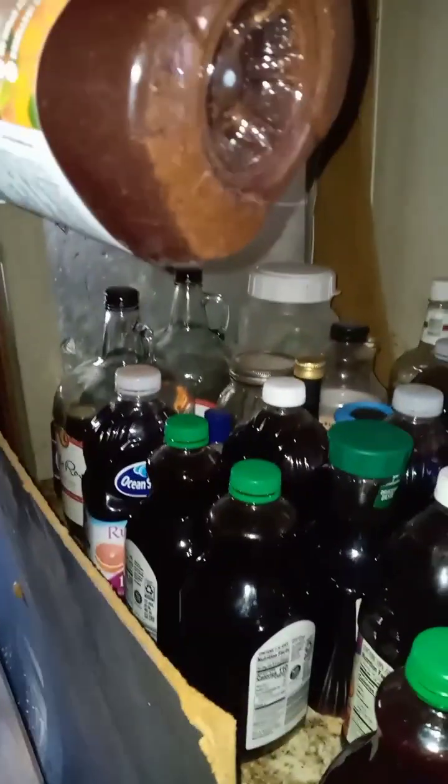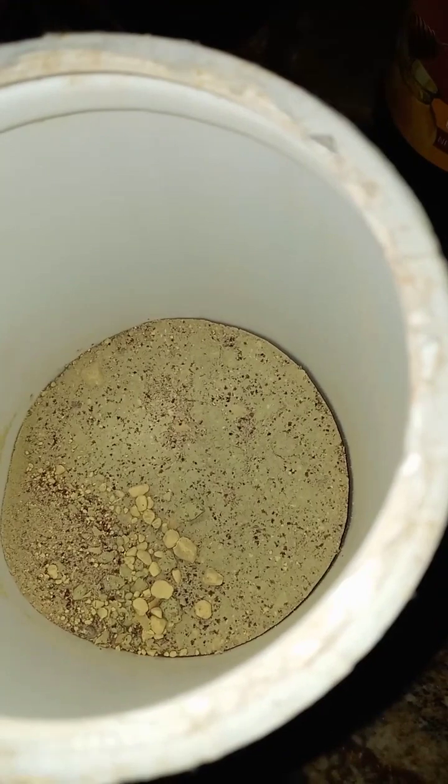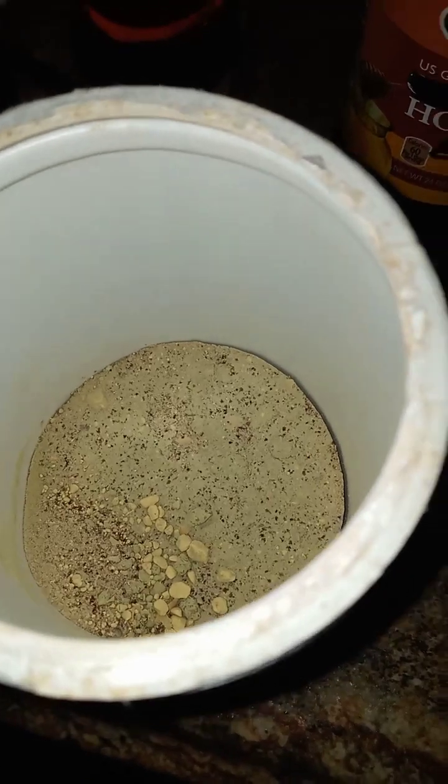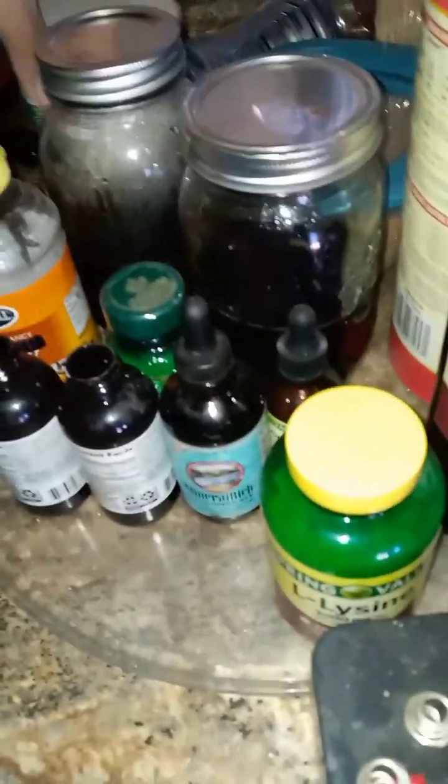That's done for now. But anyhow, what this was originally was like a green powder that got moisture in it. It wasn't green. It was more like a red powder, like raspberry, you know. So you got your green powder, which is my green powder mixed in with some other stuff that I make. But anyways, I had a red powder. It's like raspberry and stuff like that. And for whatever reason, it got some moisture in it and solidified. So to keep it from going to waste, that's what this is.